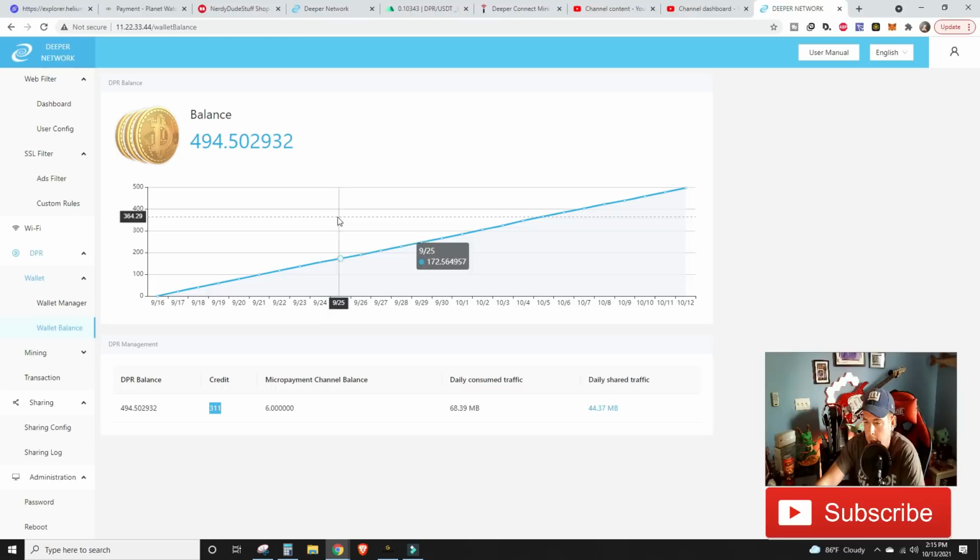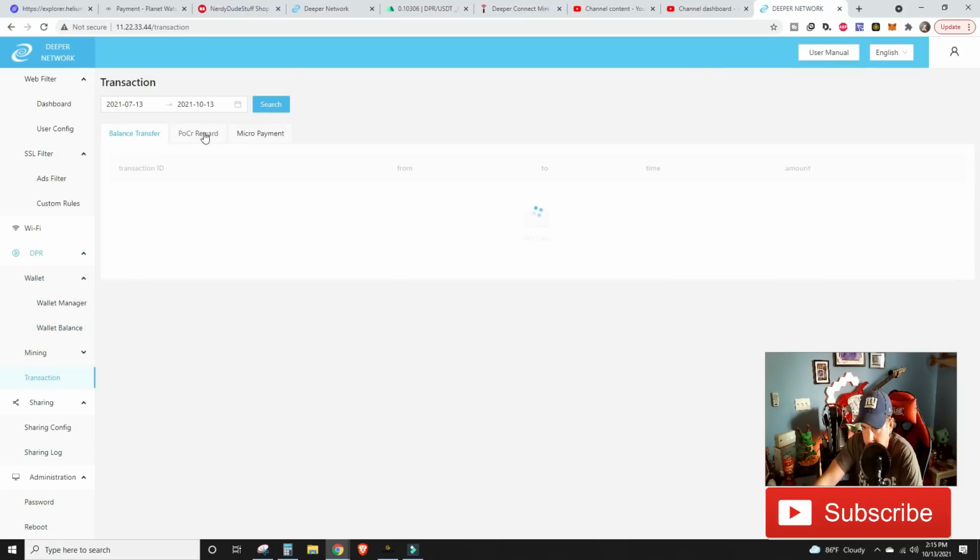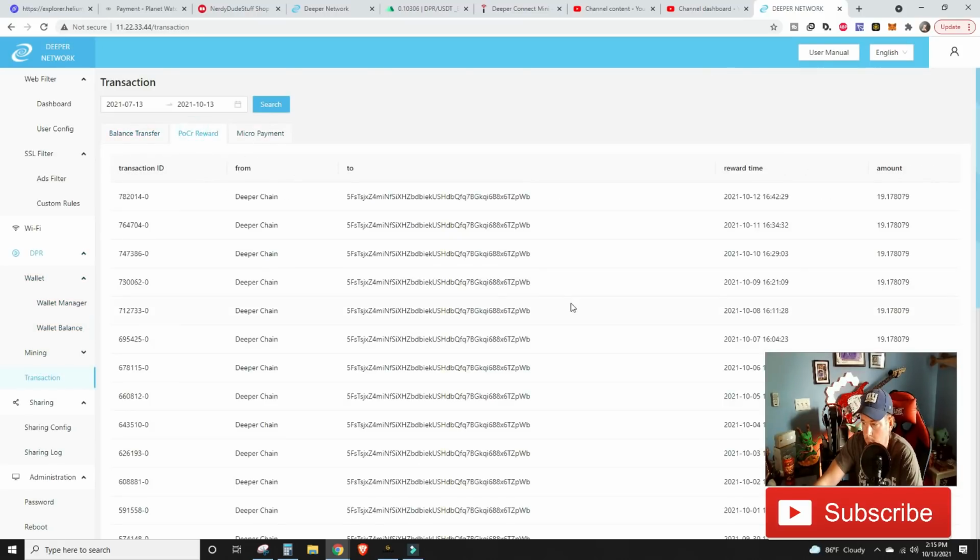Now what's been going on is they don't actually update the credit score on the mining information until you hit the next tier. I don't know why they started it that way, and some of you with the 1.17 release could see an accurate credit score, but mine hasn't moved from 311 in quite some time. If we go to our transactions and look at our rewards here, we're currently sitting at 311.